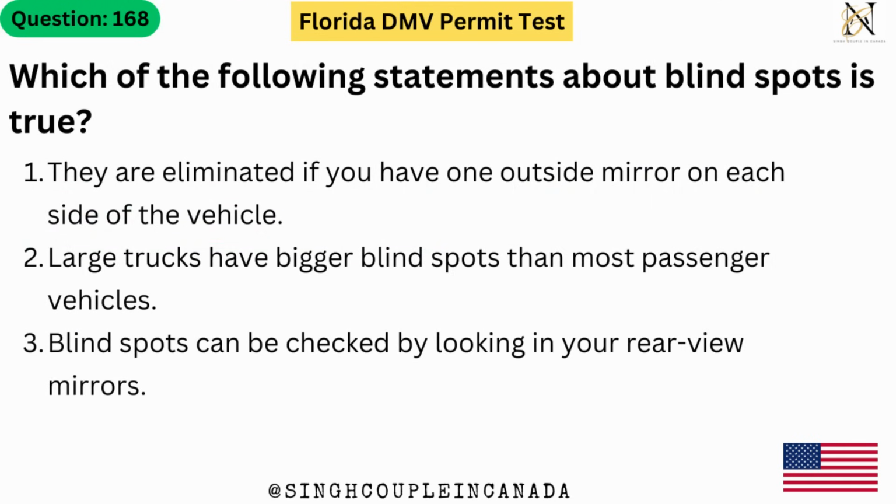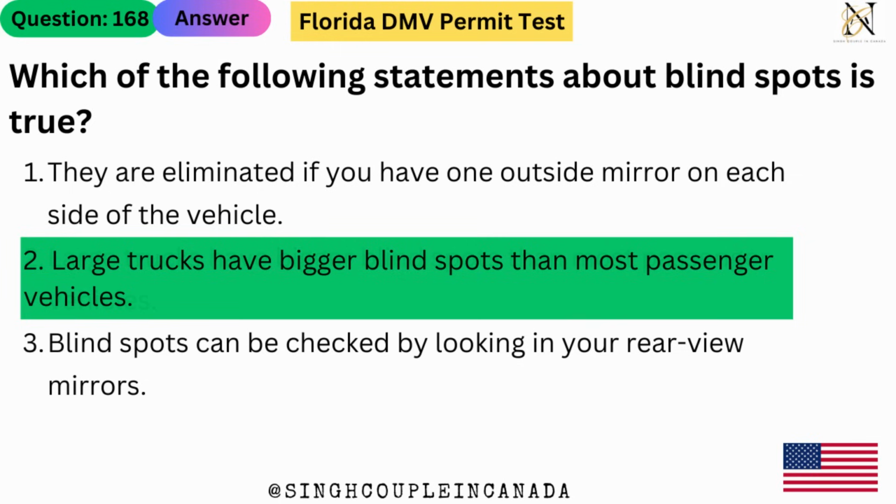Which of the following statements about blind spots is true? 1. They are eliminated if you have one outside mirror on each side of the vehicle. 2. Large trucks have bigger blind spots than most passenger vehicles. 3. Blind spots can be checked by looking in your rearview mirrors. The answer is 2. Large trucks have bigger blind spots than most passenger vehicles.